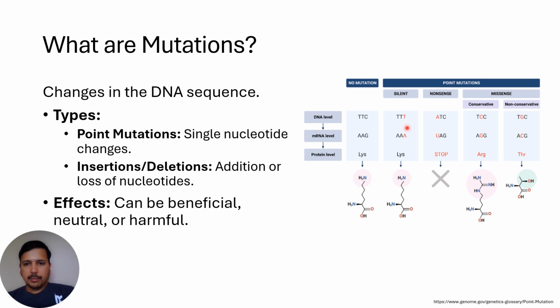Here we can see some examples of mutations. Silent, which is typically harmless, changing one codon at a time and creating the same amino acids, which doesn't have any significant effect on the gene. On the other hand, nonsense mutation ultimately stops the protein translation. It might have harmful effects in living beings. And conservative and non-conservative has either beneficial or harmful effect.